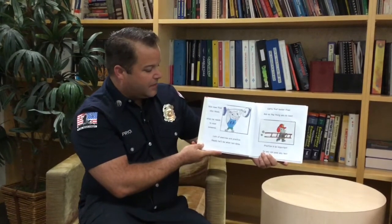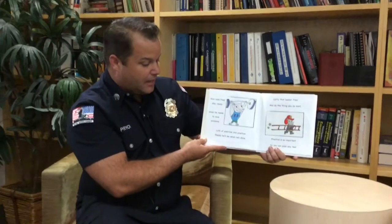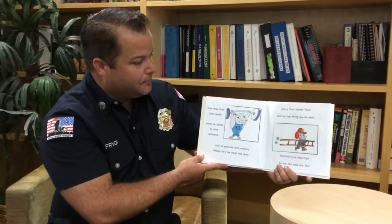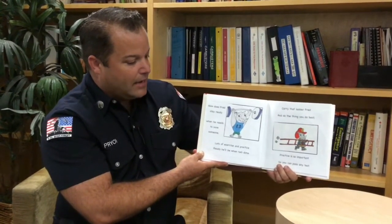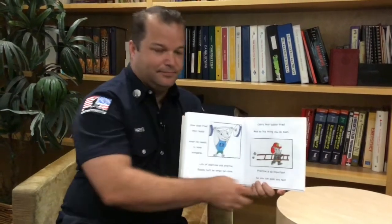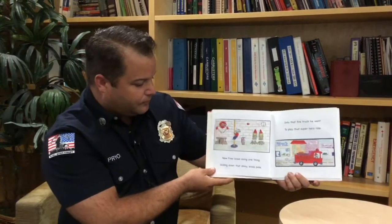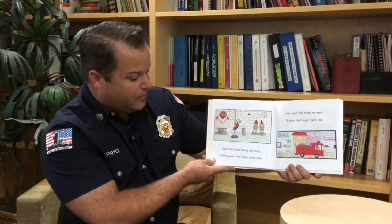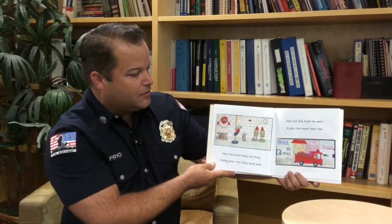How does Fred stay ready when he needs to save someone? Lots of exercise and practice. Ready he'll be when he's done. Carry that ladder, Fred, and do the thing you do best. Practice is so important so you can pass the test. Now Fred loved doing one thing, sliding down that shiny brass pole. Into the fire truck he went to play that superhero role.